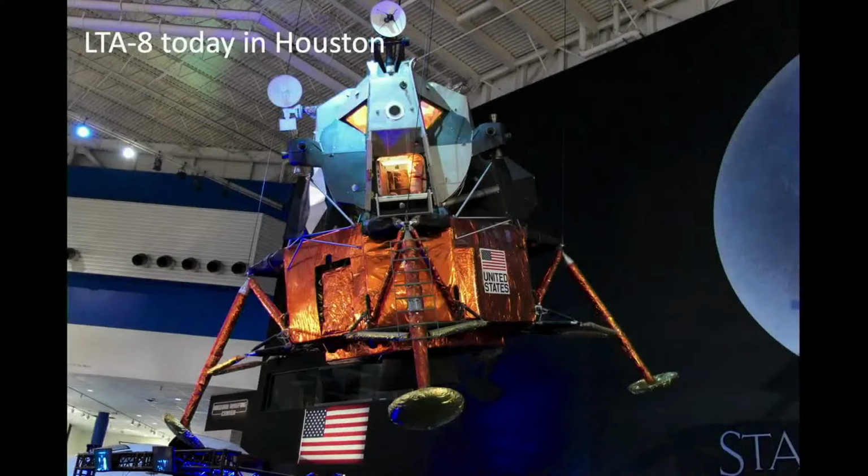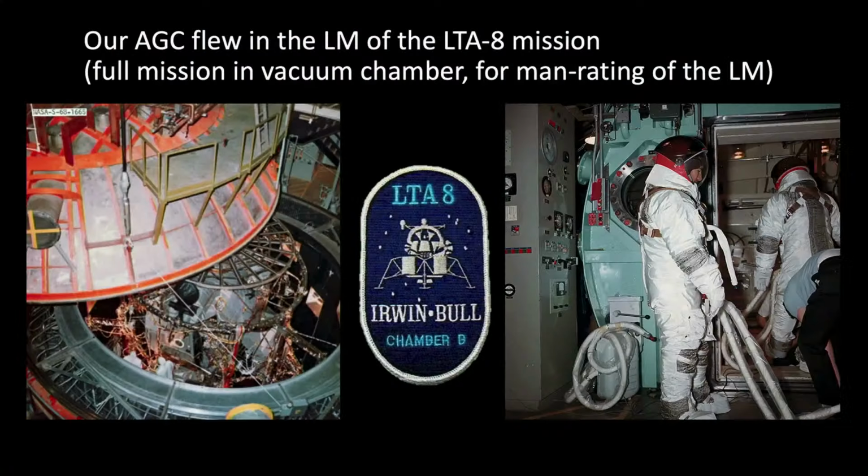So how do you get your hands on an AGC? Ours came from the LEM, the LTA-8, which you can see today in Houston. So it's a LEM that flew, but it flew on Earth. LTA is a LEM test article, and that's the one they used for man rating. How do you fly a LEM on Earth? Well, you put it in a huge vacuum chamber. It's a very serious thing. So they have this huge vacuum chamber.